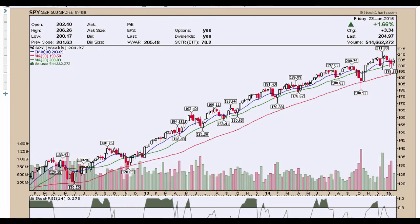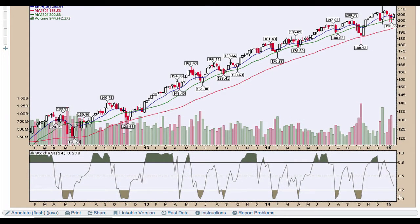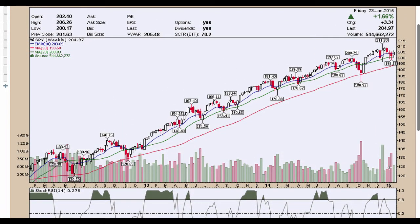And finally, the Spider weekly chart. We note that at the area of 200, 201, we have an area of support where we had 3 tails down on the weekly chart. We saw a tail down in the month of December where we found buyers at the 20 period moving average, the green line. Volume could be better, and we see Stochastic RSI is getting towards oversold territory and could turn.